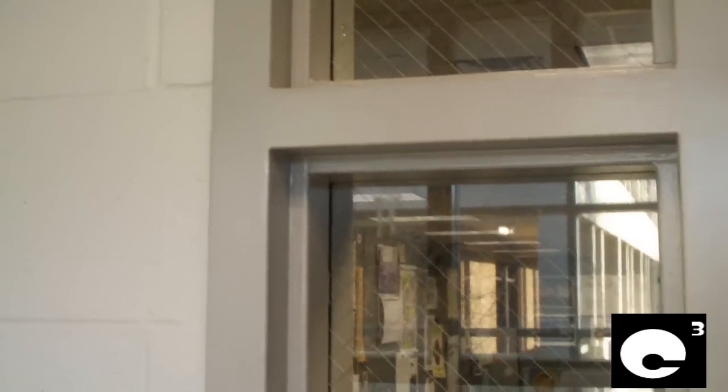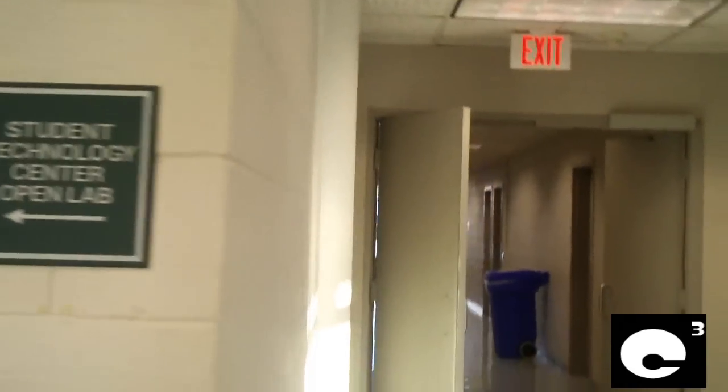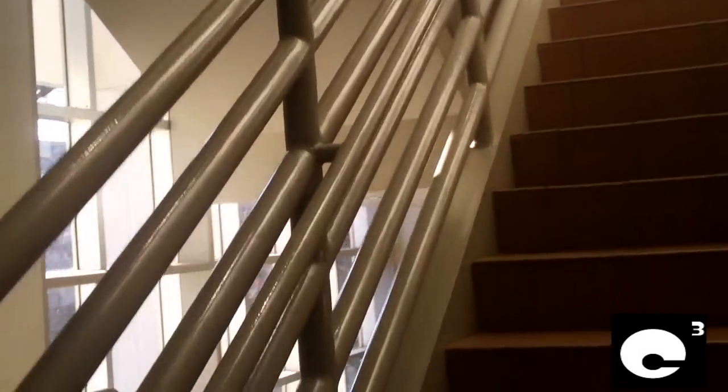And of course, I'll try to get you a view of that computer lab, but there are students in there and nothing too special in there. It's just computers and all that kind of stuff. And on each floor there's just a row of classrooms, nothing too special. And on up to the third floor.